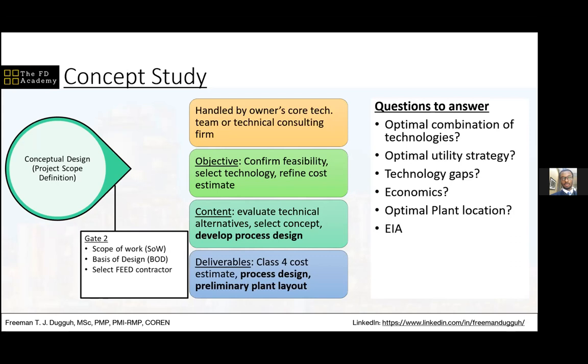Then you look at the environmental impact assessment. This is also done at this stage, because of the information about the environment. Let's say you look at the government's regulations about the air quality that is expected in a particular area. If you're going to have a plant in that area, then all of your emissions from that facility have to comply with the requirements of the government in that area. So those kinds of considerations would go into this concept selection before you get into the detail, before you get into the FEED.